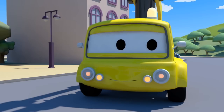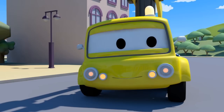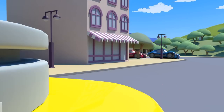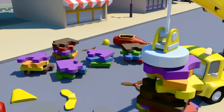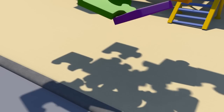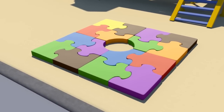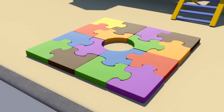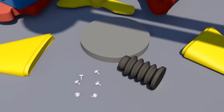Okay, let's get the foundation laid first. Charlie, can you grab the slabs? That's it. Wow, that was quick. Great job! This is soft, so it won't hurt the babies if they fall on it. Next, we need to put that platform and spring down.